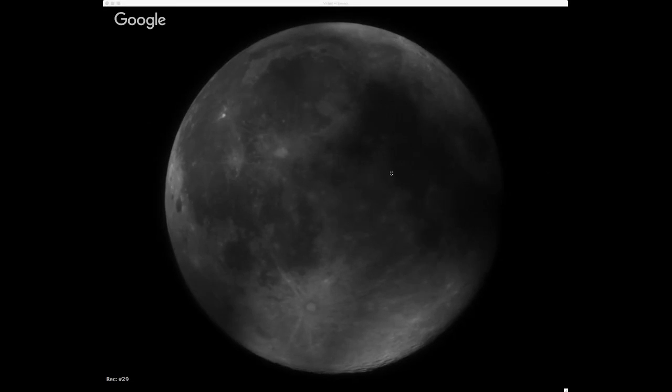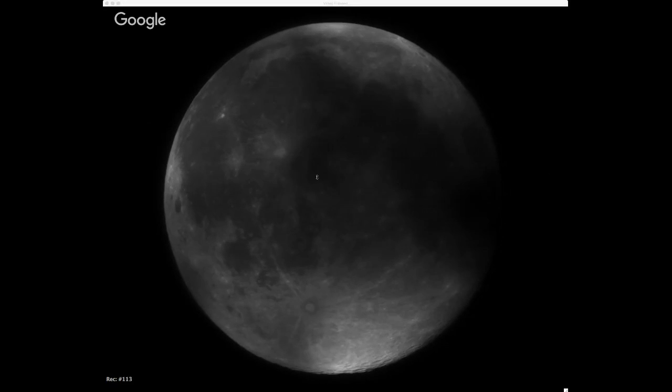That's about as good as it's going to get, probably, because it's going behind my house again. Yeah, I'm real sorry about that. We're not going to be able to see M13 or Saturn because they're too low. But we did get to see Jupiter and the moon.